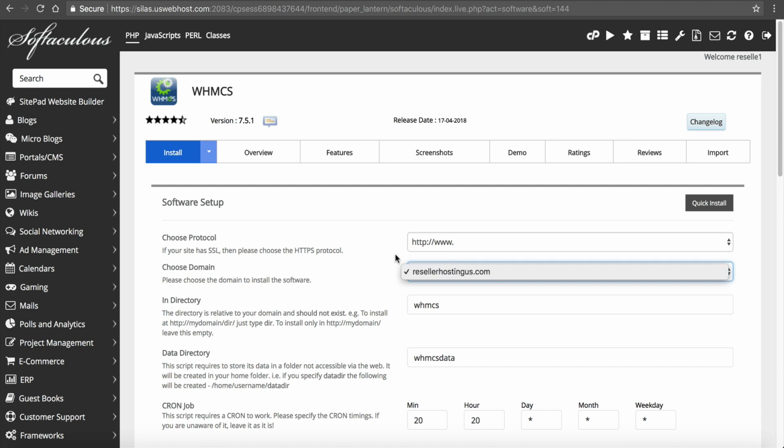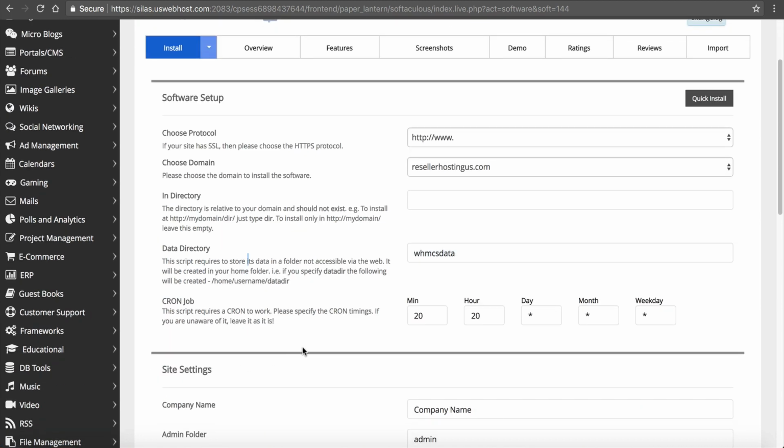Okay, so now I'm going to select my domain. I only have one domain on this account, so resellerhostingus.com. And then I need to choose a directory. If you want someone who goes to your website to see WHMCS immediately, leave this blank. If you want to put it in a folder, such as maybe billing, or domains, or web hosting, you enter it in there. But when people go to resellerhostingus.com, I want them to see my WHMCS. That's how I'm setting this up. Data directory, we can leave that default. The cron job, leave that default.